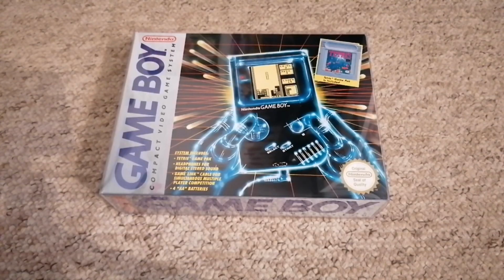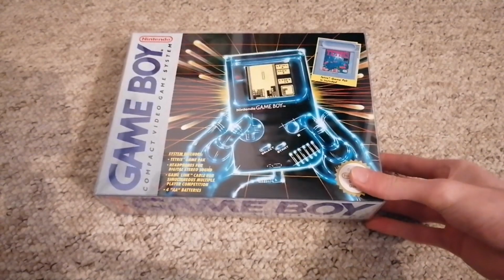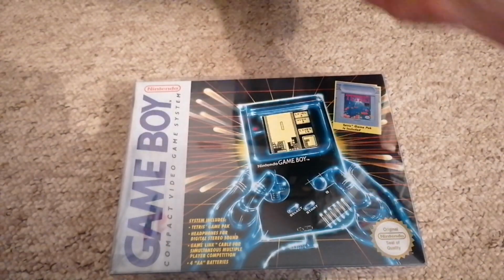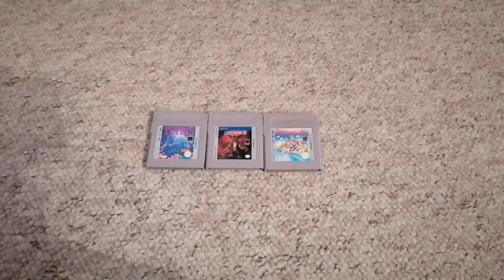And just before we look at the games, this is my original Game Boy. This is the standard one in the box. I absolutely love this box. Like, it's so, so cool. I love the neon lights on the front and everything. And this one is also in incredible condition as well. But to have this console and this console next to each other is going to look awesome. And as I said, we'll also have a look at the games.